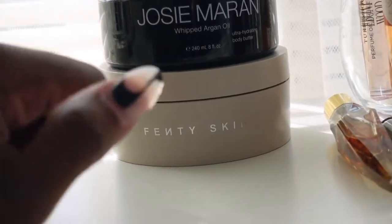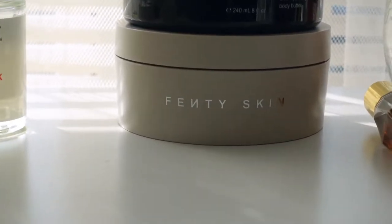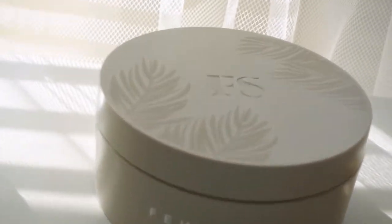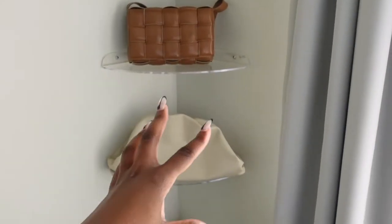It smells like coziness. It smells like winter. It smells like everything. So good. Y'all would have seen that in the B-roll clip, but sis is just giving vibes. Love it. And then I have this corner still that has some of my bags.